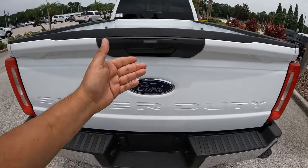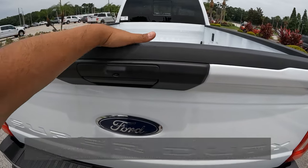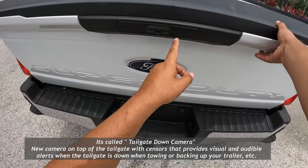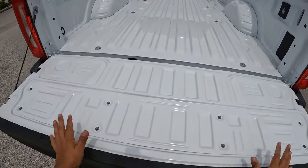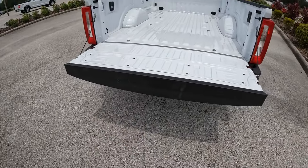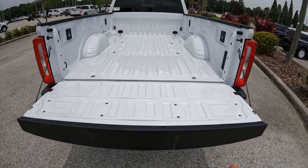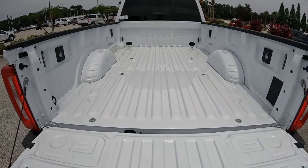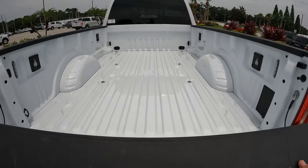Now, new for 2023, we also have another optional camera that I think goes here. So when you have your tailgate down, there's a camera here as well that projects to the back to help you with trailer towing or anything like that, in case you're carrying a lot of stuff. That's a cool feature they have as well. A lot of new things, especially technology, that the new F-Series Super Duties have.